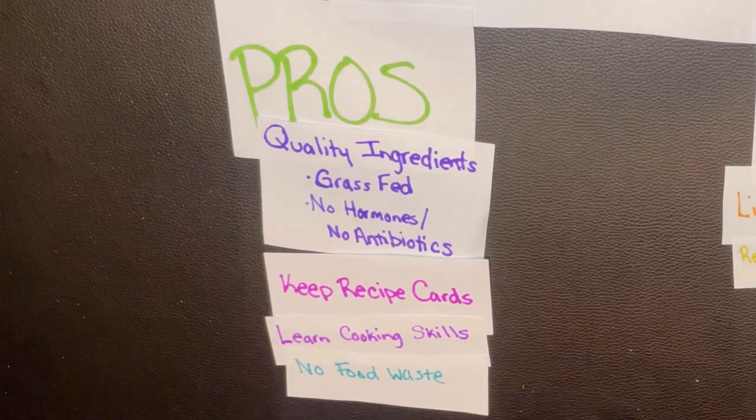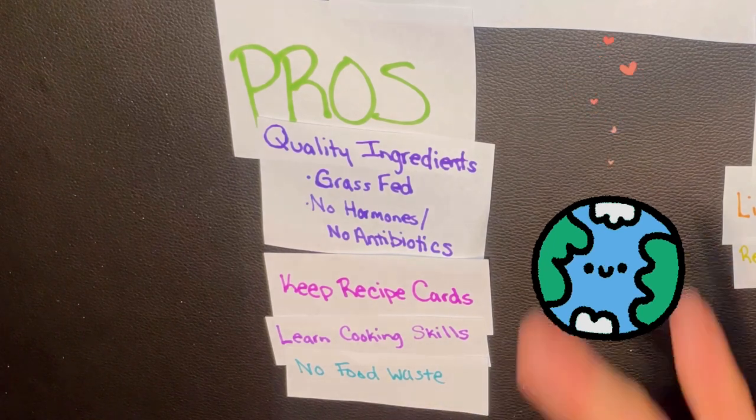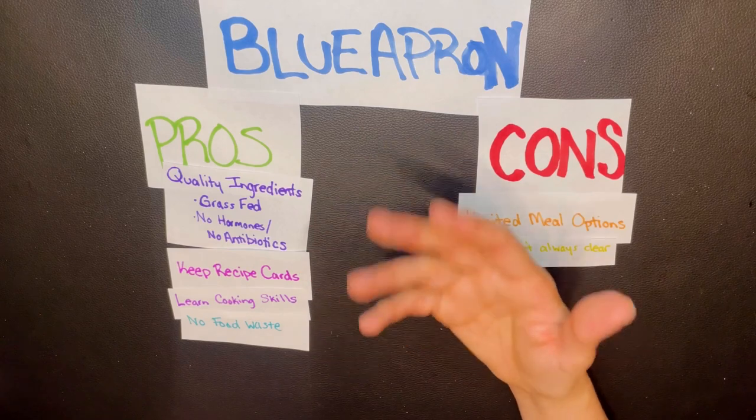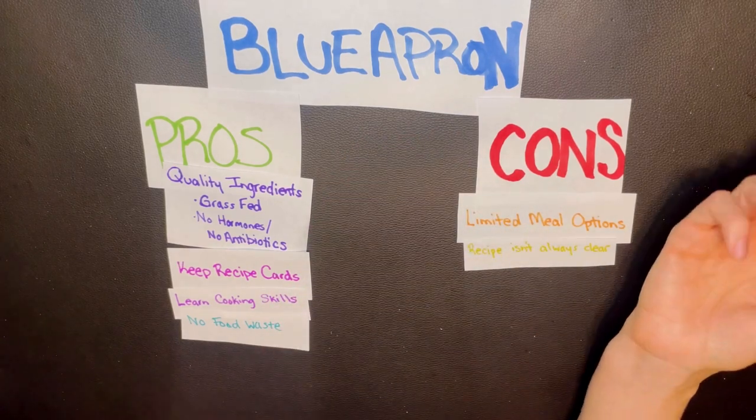Another pro is no food waste. I mean, in a family of two, which is me and my boyfriend, anytime I cook, every recipe you see online is for a family of like 4 to 6.